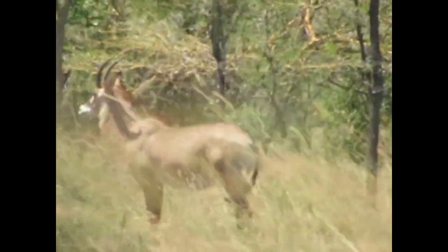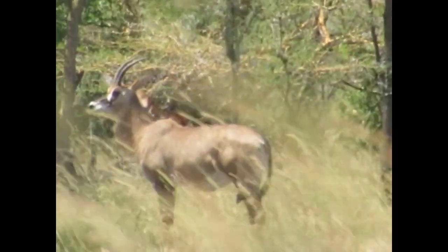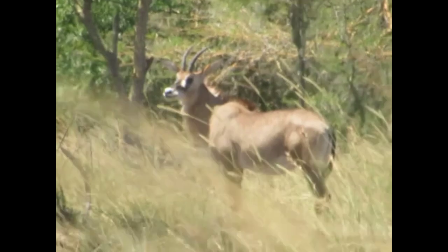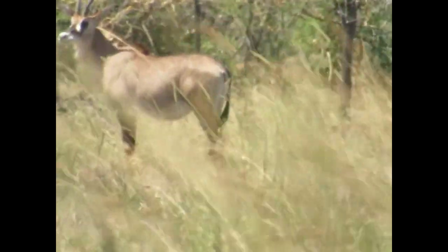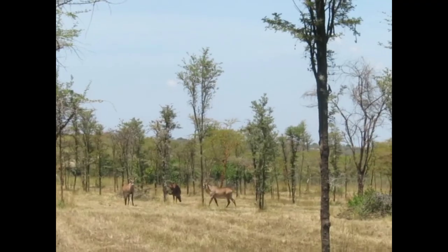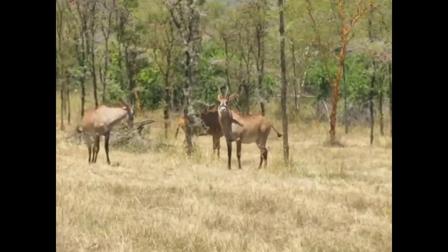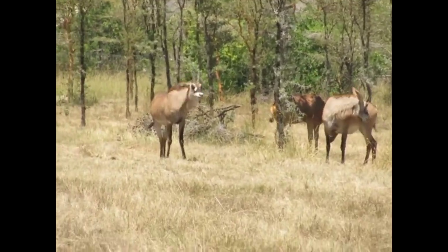And they are very much alert. So when they sleep, they won't just sleep under any tree, but they make sure they can spot a predator from a distance. Sometimes you'll go and find them sleeping, but not under trees. They're just sleeping in the open. Or if they're sleeping under trees, they choose trees where they can spot the predators.